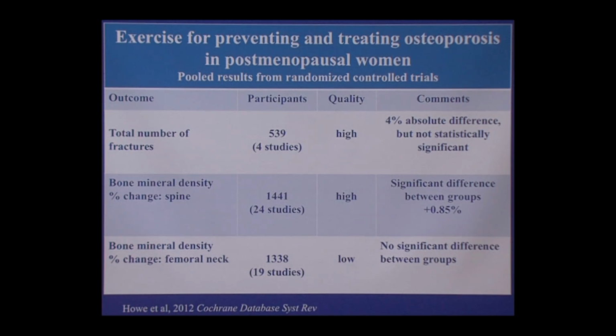And what did I say earlier? As we get older, we lose about 1 to 2% with aging. And so targeted spine strengthening exercise can slow that effect on the loss of bone mineral density in the spine. For the hip, the bone mineral density changes in the hip, there were about 20 studies, about 1,300 older postmenopausal women. The quality, unfortunately, was low, and there was no significant difference between the groups.